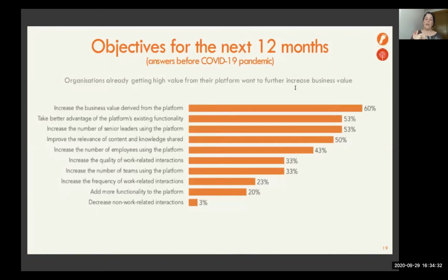When we asked these organizations the questions, we asked them not just the goals they had initially for their platforms, but also what their objectives were for the next 12 months. Increasing the business value derived from the platform was at the top, which is very interesting considering that the organizations who answered that were mostly those who already consider that they are getting high value from their platform. So it's clear that the more organizations use these platforms, the more they want out of them, because they realize the potential the platforms have.